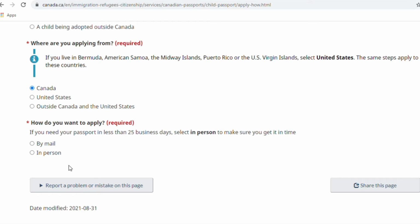I don't have a firm travel plan, and I wanted to get this done, and I was not comfortable sending it by mail. So she checked my documents, including the original long form birth certificate, which was returned to me then and there, and I went ahead with the process. So that's the reason why I was in favor of an in-person appointment.